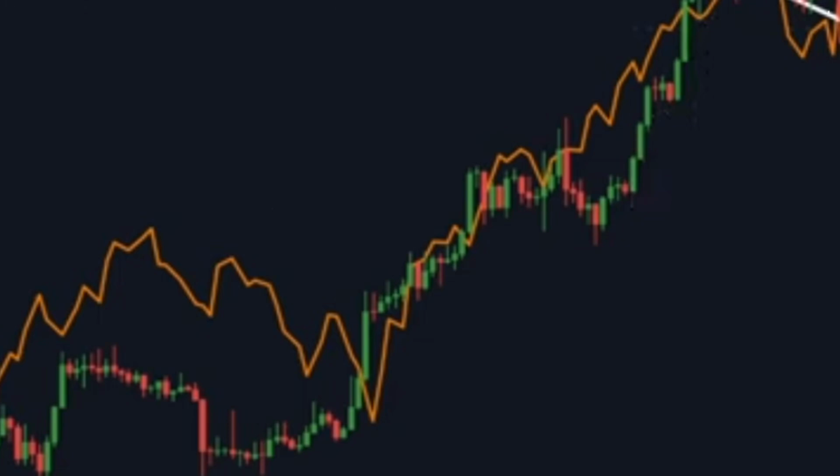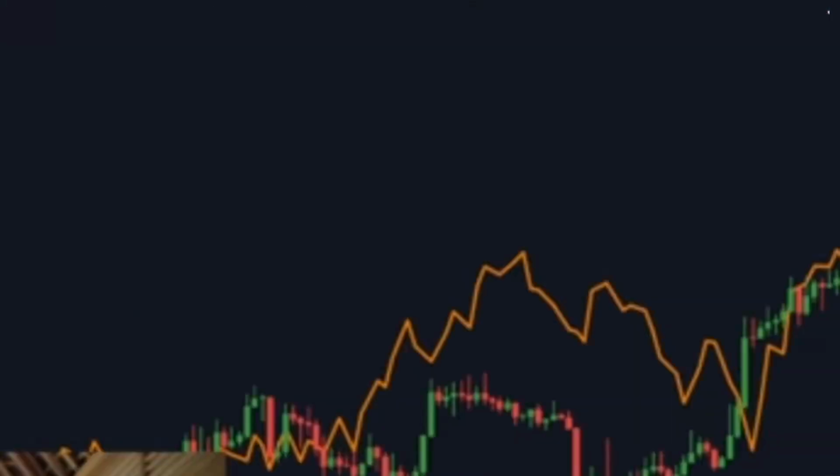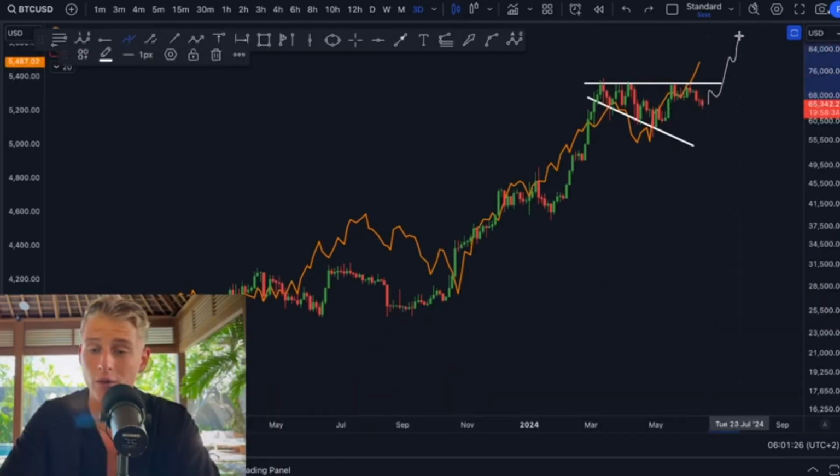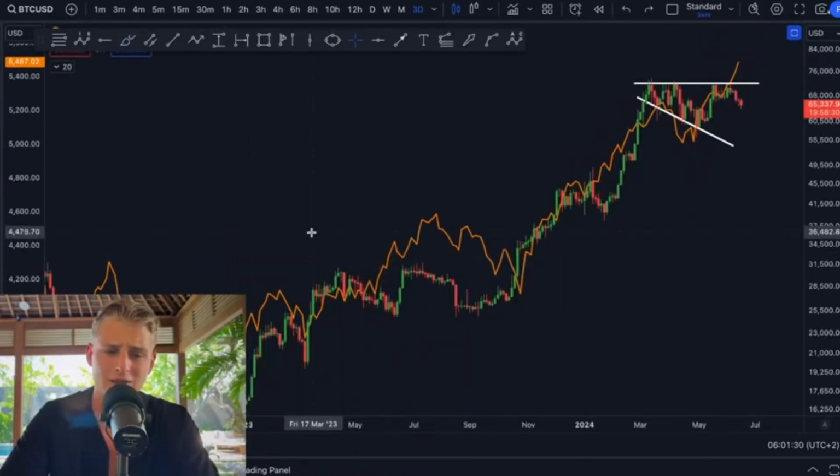And currently, once again, S&P 500 is going up massively. Bitcoin is not doing really anything. Are we also once again going to see Bitcoin do really quick moves back towards the upside, just like it did before as well? So very interesting to be seeing that here.